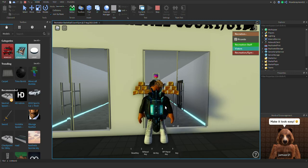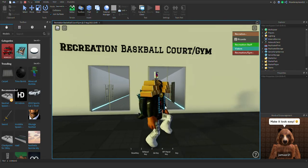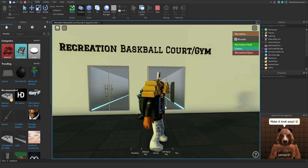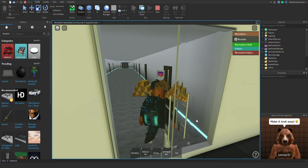Welcome back to Roblox Fire Alarm Inspection number 51. And we are back at the same building that we did Fire Alarm Inspection 50. We're at the Recreation Basketball Court and Gym. Well, just Basketball Court for now. But it's the same building we did inspection on in Roblox Fire Alarm Inspection 50. But we got some changes.